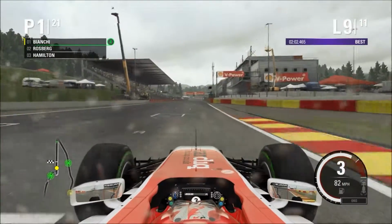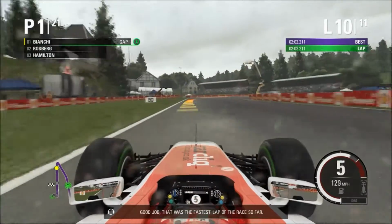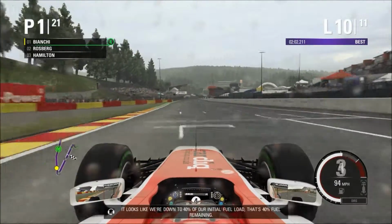We're now cut to the end of lap number 9. We have pulled a bit of a gap over Rosberg. We've once again set the fastest lap of the race. But this race win is not guaranteed. Rosberg is only 3.5 seconds behind us on circuit with 2 laps remaining. We never know. We could make a very bad mistake in these treacherous conditions.